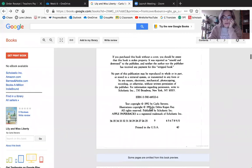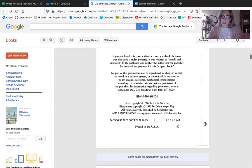Take a look at this. It was only published in 1992, which, I know for my second graders, sounds like ancient history, but really that's not that long ago. So the fact that it's out of print is quite surprising.